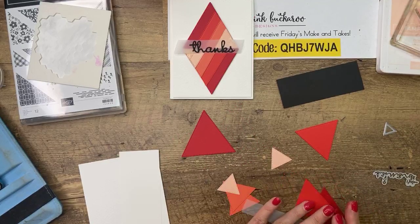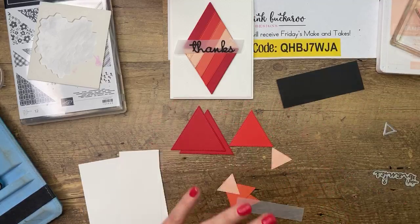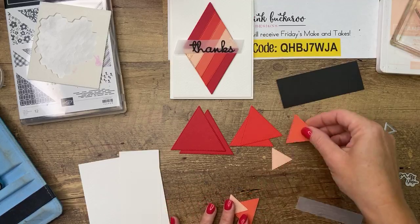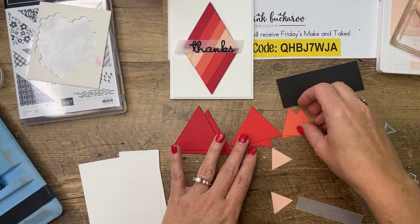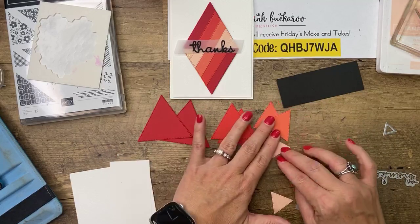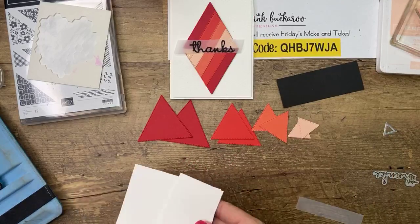All right, so the two largest are Real Red. Then the next one is Poppy Parade. And then we've got Calypso Coral, which I would not have thought, but it looks good with this. Calypso Coral, Poppy Parade go really well together. And then we've got Petal Pink, okay? So you want to cut out two of those.